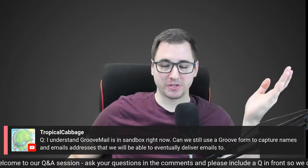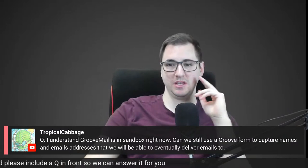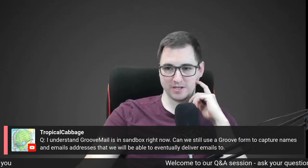Yeah, there was an announcement a couple of weeks back. If you haven't seen it, you can rewatch it. But you can now send emails through GrooveMail just by using your own SMTP. For the GrooveMail SMTP that's being worked on, that's not going to come out for the moment. We're still improving that, making sure that it's bulletproof.